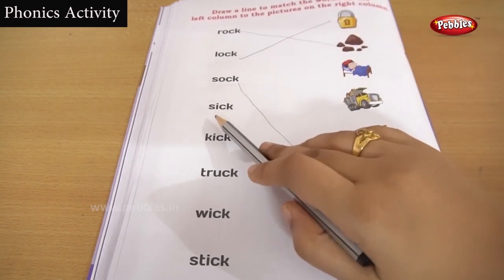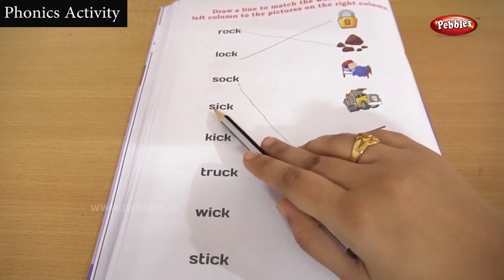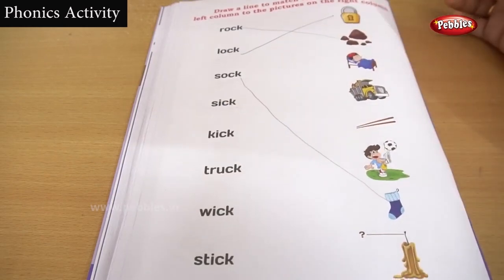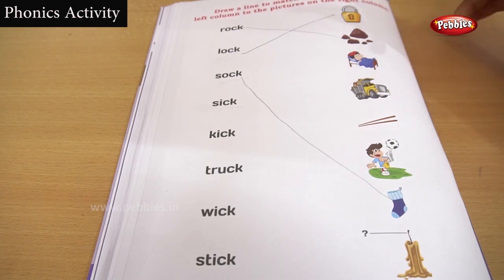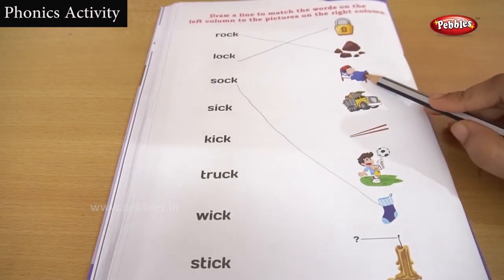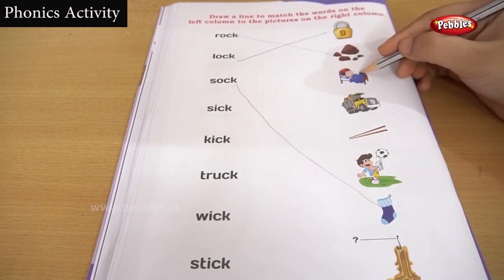Okay. Next one, S. What is the sound of S? S, E, C, K, sick. Sick means not healthy. Sick means fever. Just tell me which picture is related to a fever. See here, the boy is sleeping, isn't it? He has become weak. If he gets sick, then we become sick. Okay, let's look at this picture. He is sick.